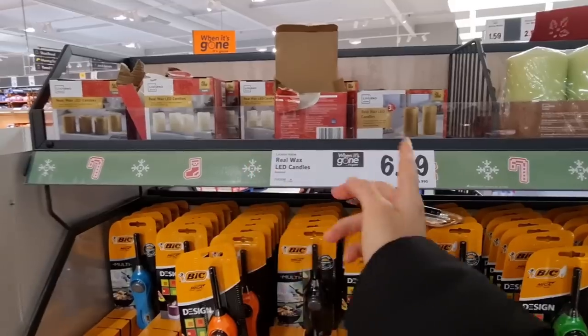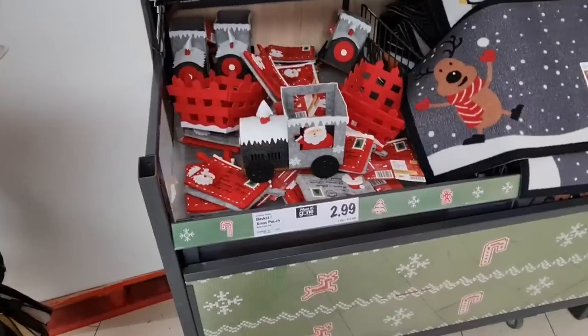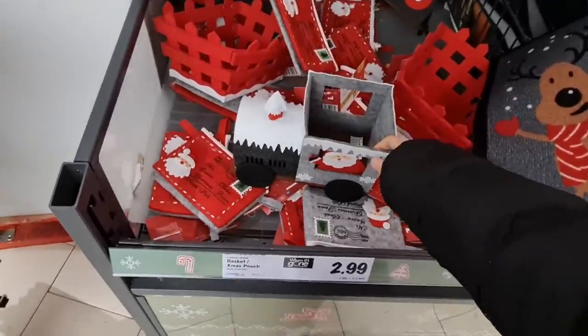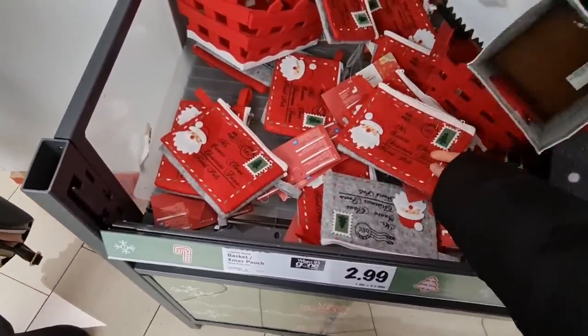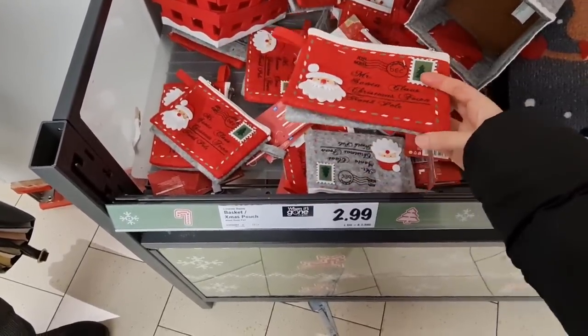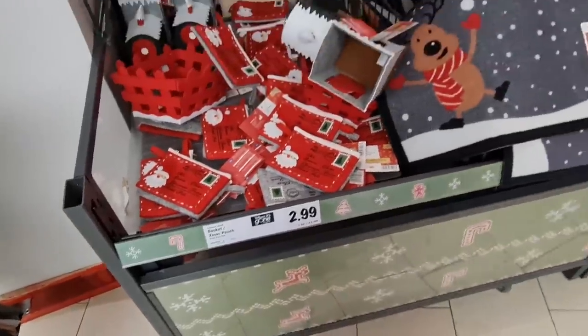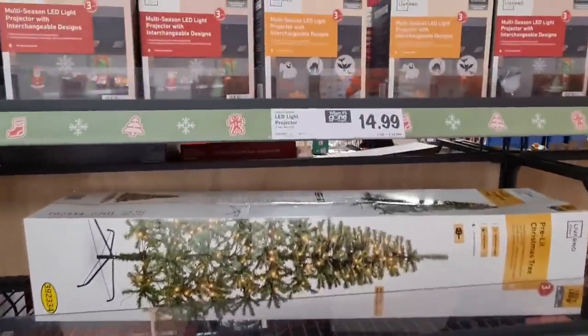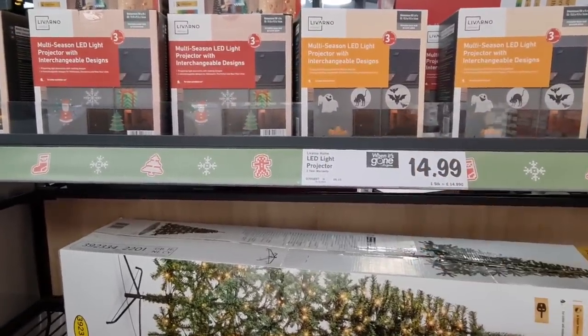I prefer that colour as opposed to the gold. I don't mind that one. I don't mind the gold. I really like this. I think it's pretty cute. And unique as well. And this is another favourite of mine. I love the writing on there, so it says Christmas patch, $2.99. And these are multi-season, so you've got Halloween and Christmas on there.